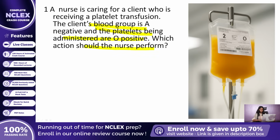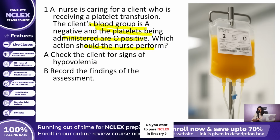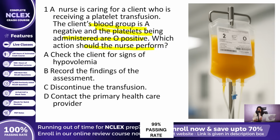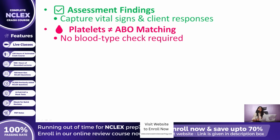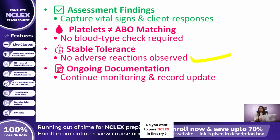Here are your options. A. Check the client for signs of hypovolemia. B. Record the findings of the assessment. C. Discontinue the transfusion. D. Contact the primary healthcare provider. The correct answer is B. Record the findings of the assessment, because blood type compatibility matching is not mandatory for platelets. And since the client is tolerating the transfusion without issues, the nurse should simply document the observations.